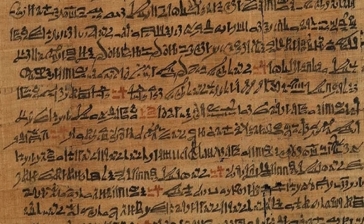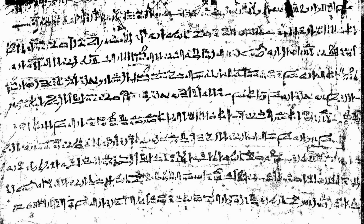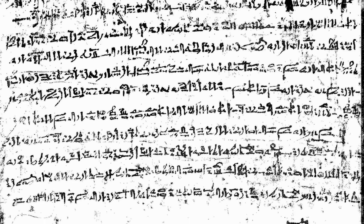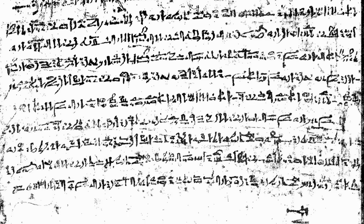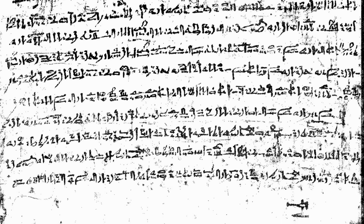During the New Kingdom, Late Egyptian emerged as the dominant language. Late Egyptian witnessed further grammatical changes and saw the introduction of new words. It was the language of administration, diplomacy, and everyday life.